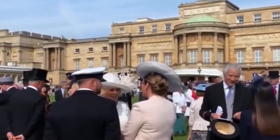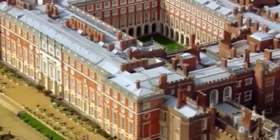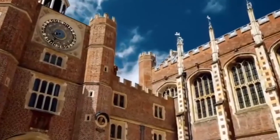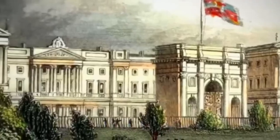This series goes behind palace walls. The royal palaces represent the monarchy and have incredible history. We'll learn how these iconic creations were built. 16th century kings built with brick in a way that we wouldn't recognise today. This is George IV leaving his mark on the centre of London. Uncover the spectacular palace art housed within.